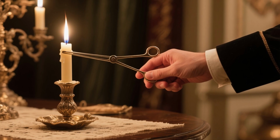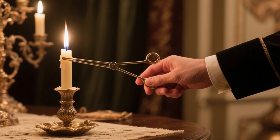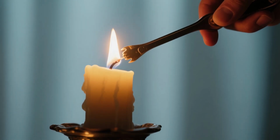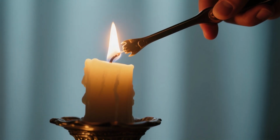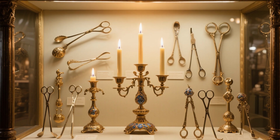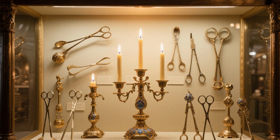The most popular type was called a candle snuffer, which consisted of a long handle with a metal cap at the end. This would be plunged into the candle flame to snuff it out. There was even a decorative element to these designs. Some candle snuffers were considered quite artistic and were seen as status symbols for the wealthy.